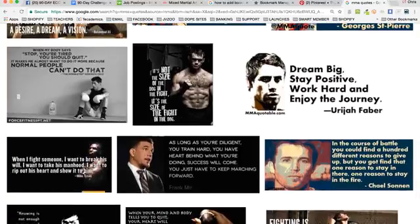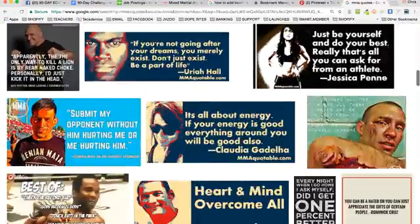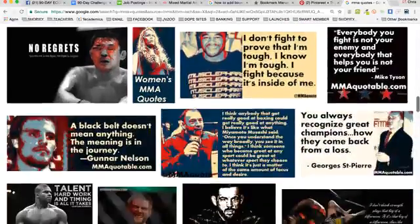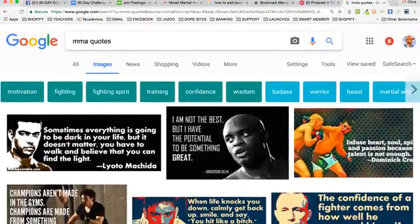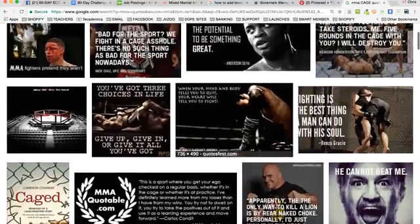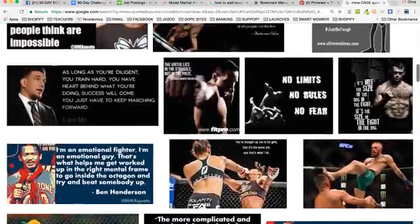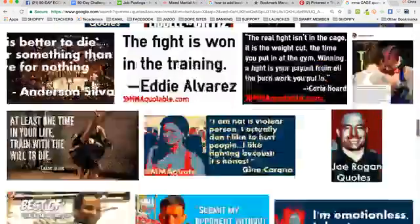So you look at what quote might be a good quote, and this is where you get ideas for shirts. You want to think to yourself, what's something a mixed martial arts fighter could relate to? They fight in a cage, right? So let's put in MMA cage quotes. There's the word cage in this one, and the word cage in that one. You look for something with the word cage in it, something they can relate to a lot, something that happens in the cage. And you can always just make up your own. So you look at all this and get ideas there.